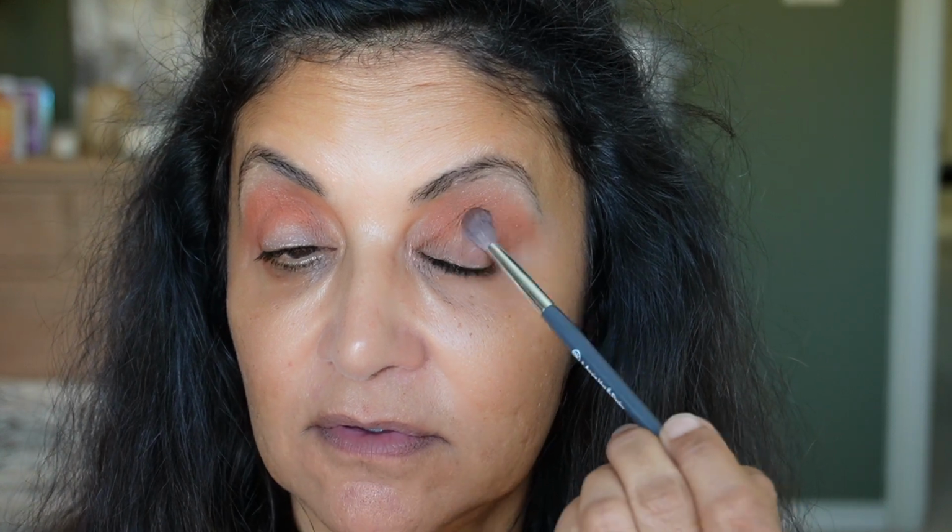Now let me go into the Angie Hot and Flashy 502 and go into this deep shade and pack it on the outer corner.